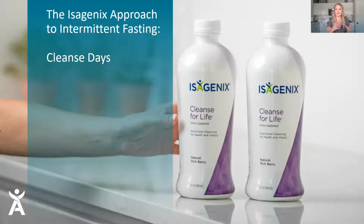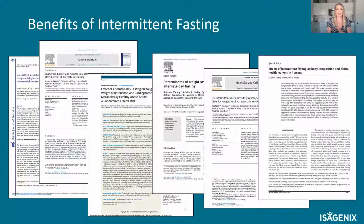Taking a step back, intermittent fasting is an umbrella term defining any period of time where you are intentionally abstaining from regular meals or snacks. It can look different. It could be a partial day fast, like a 16/8 time restricted feeding, or whole day fasting. Here at Isogenics, we do whole day or two intermittent nutritionally supported fasting days. And we'll talk about that.